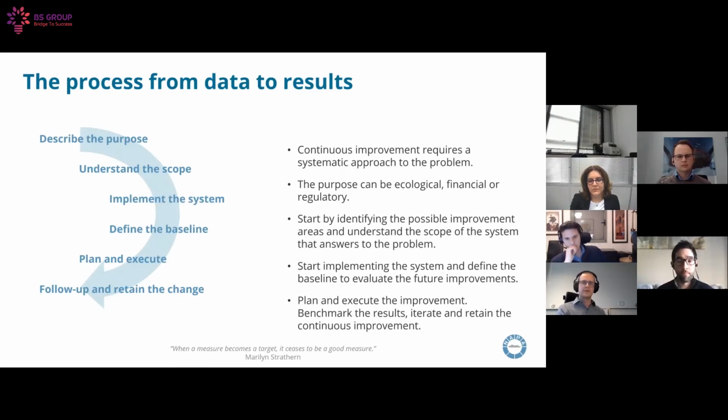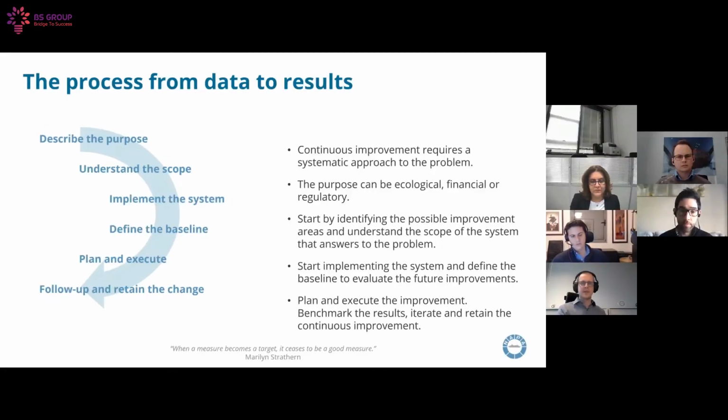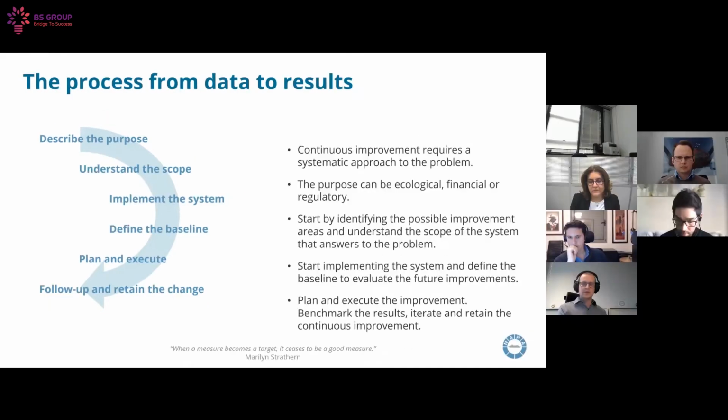It's also important to benchmark the results, keep iterating, and retain the continuous improvement so that the change is continuous. And I also added my favorite quote there in the end from Marilyn Strathern: when a measure becomes a target, it ceases to be a good measure. This means that sub-optimization should always be kept in consideration and avoided, because if the KPI that you're looking for is transport work done annually, it may not directly translate into a better financial situation or ecological impact.